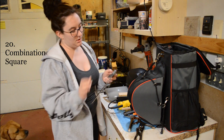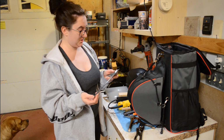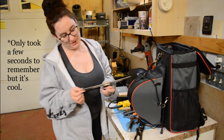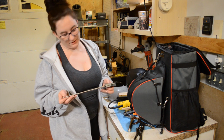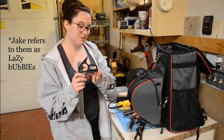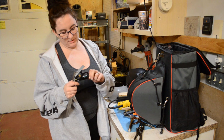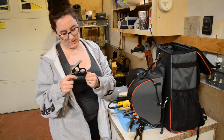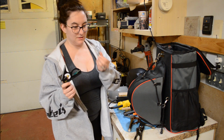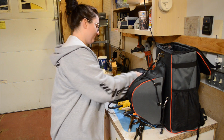We also got a, what is this called? This is a combination square. That's what it is. So this little brass piece here, you turn it and the ruler part can slide to wherever you need it to be. There is also a bubble level here. Not entirely certain of what it will be used for. But then also on the very end here, you do have this little needle pokey thing. I don't know what it's used for, but we're going to find out.